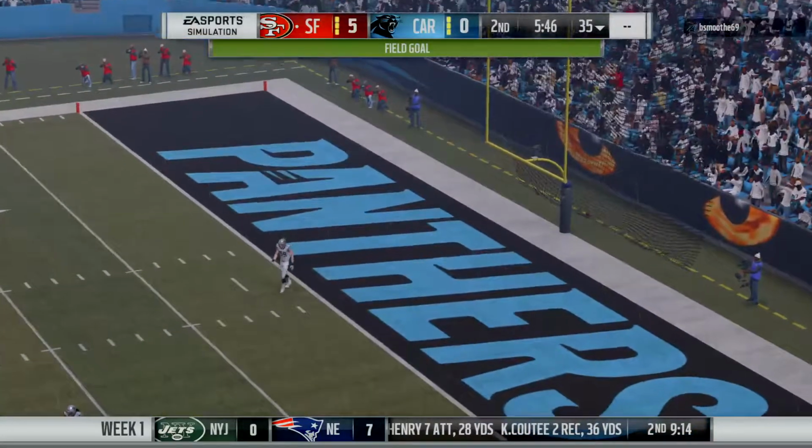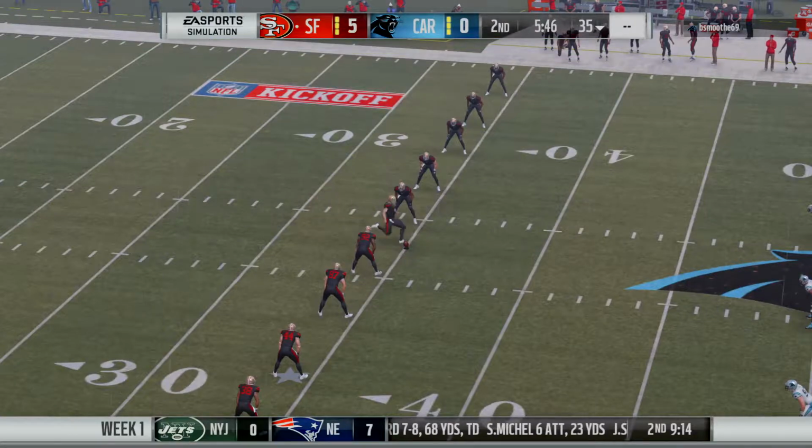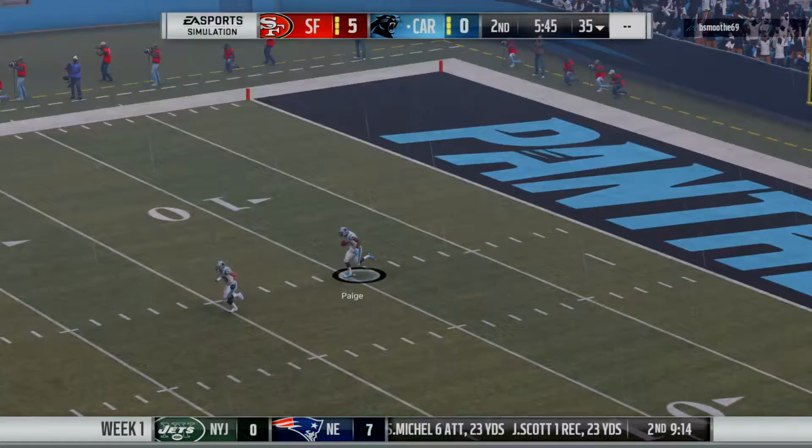And his kick is indeed good. And that will give us the very rare scoreline of 5-0. So the drive stalls out inside the 15-yard line, but they do get 3.